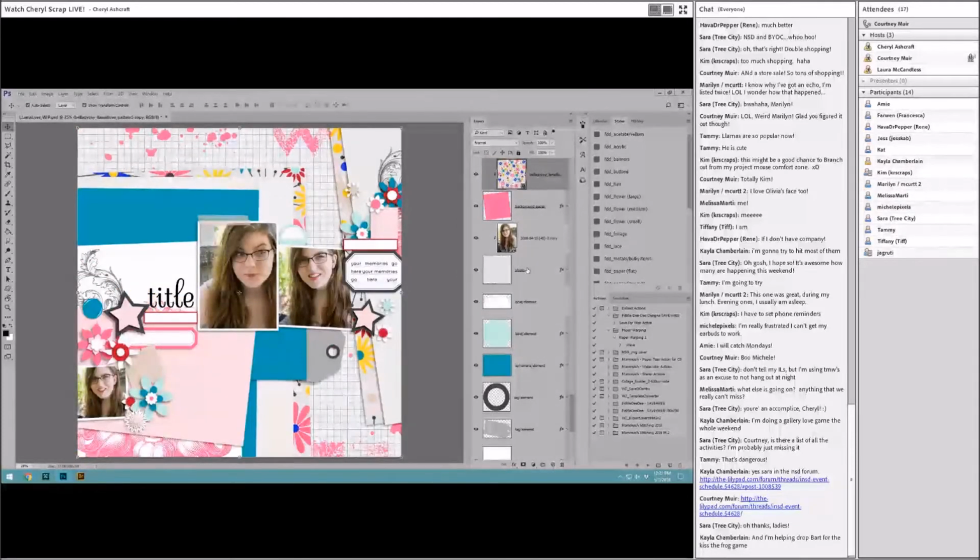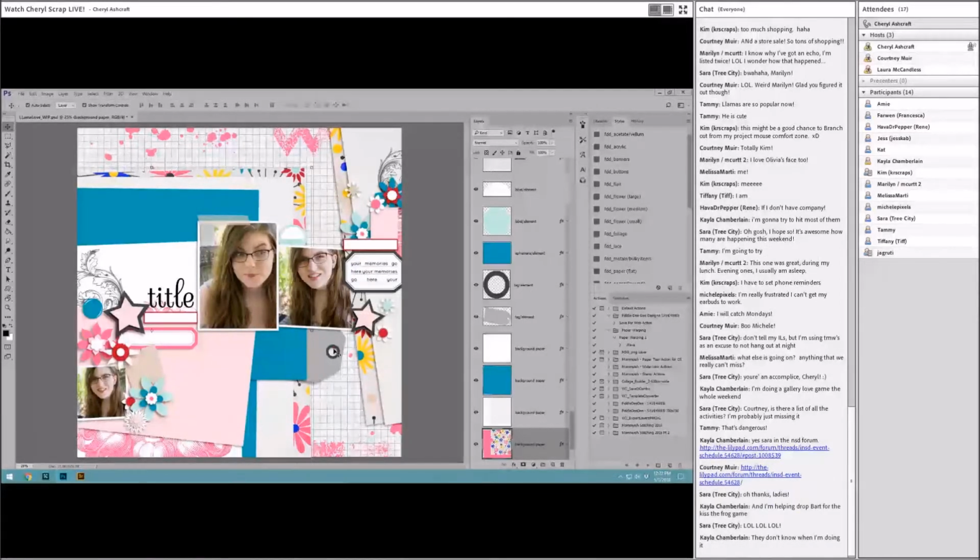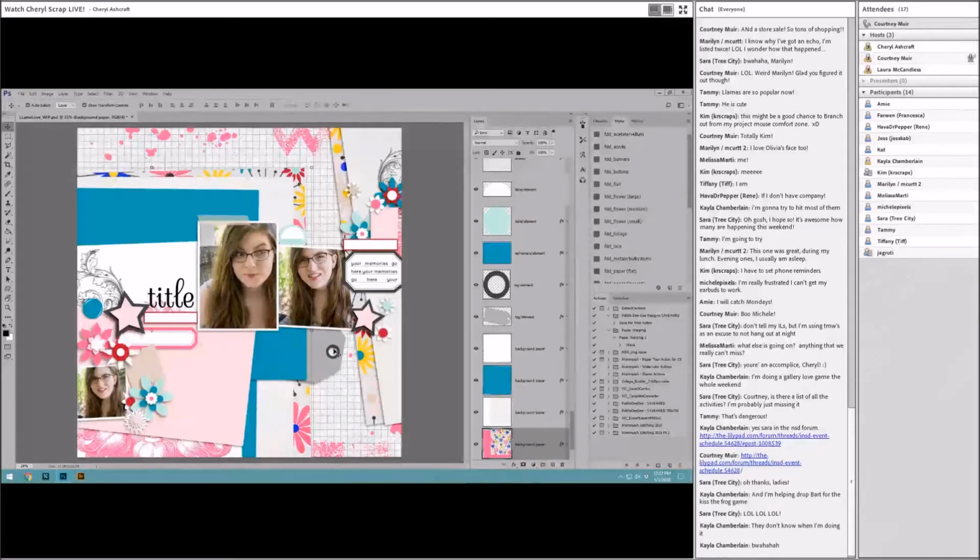Yep, there'll be Bart around for Kiss the Frog. Kayla, you're not supposed to tell who's doing that, because then they'll just stalk you all weekend. That's a secret. Shh, you're not a good secret keeper. You're out. I'm gonna have to talk to Laura. I know, but now they'll just stalk you all weekend. They'll just follow you and it won't matter.